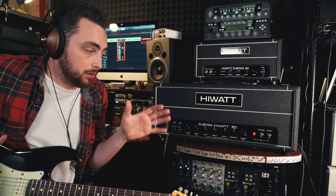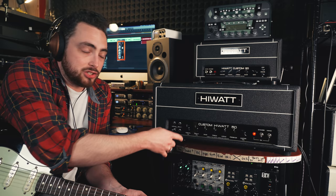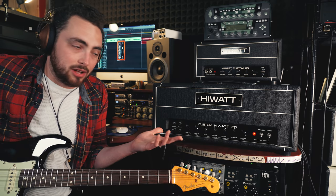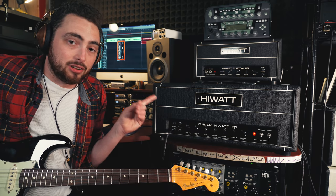Now, Dave Reeves' circuit design is surprisingly simple, and the layout on the front panel is surprisingly simple. You have a four input, two channel amp, you have a normal and a bright channel with a three band EQ and a master volume. It's got EL34s in the power section, 12 AX7s in the preamp, and if you know anything about British amps of the time, you might think, well, that sounds like a Marshall, but this doesn't sound like a Marshall.